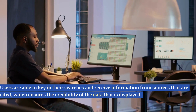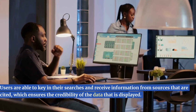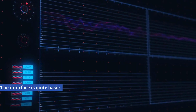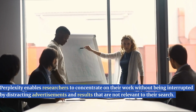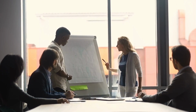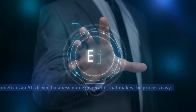Users are able to key in their searches and receive information from sources that are cited, which ensures the credibility of the data that is displayed. The interface is quite basic. Perplexity enables researchers to concentrate on their work without being interrupted by distracting advertisements and results that are not relevant to their search. Namelix is an AI-driven business name generator that makes the process easy.